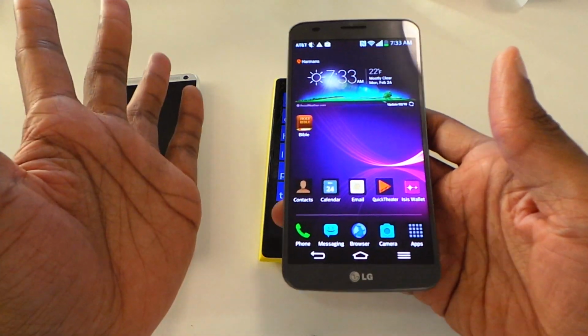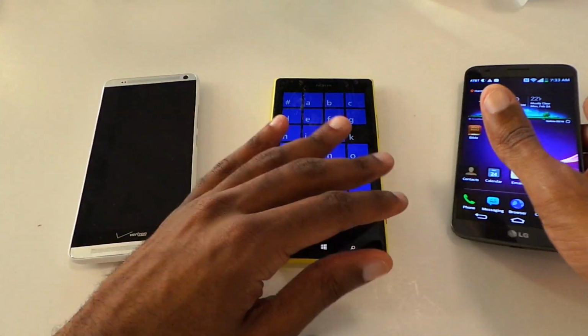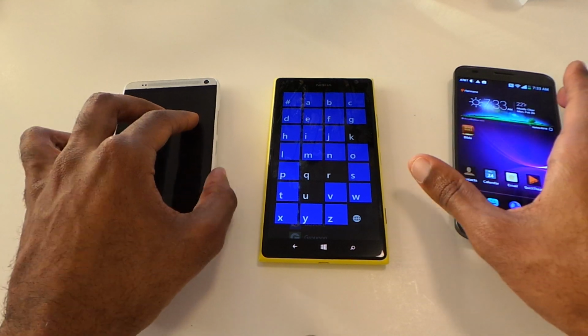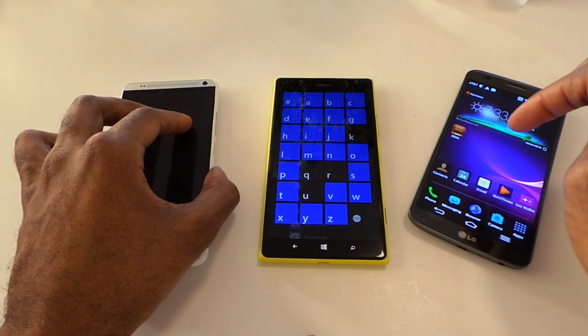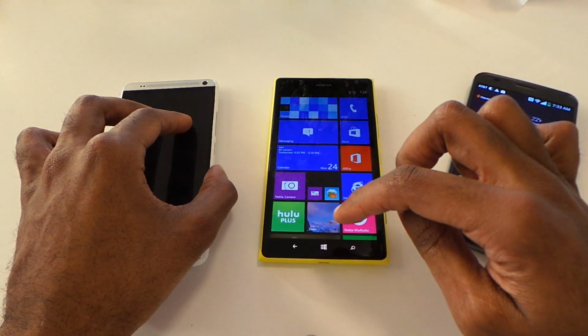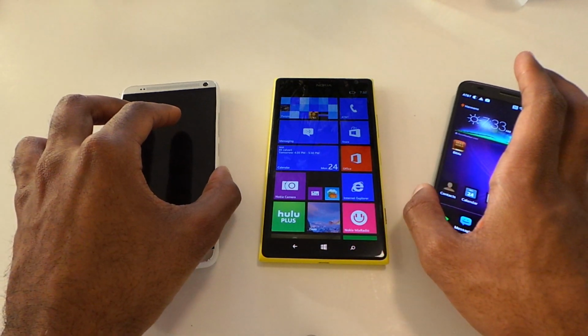But for the price of this phone, you can get both of these phones. Let's say this is still $299 at Verizon for the HTC One Max. And then you have the LG Flex, $299. I think you can get the Lumia for $199. So that's something to keep in mind.